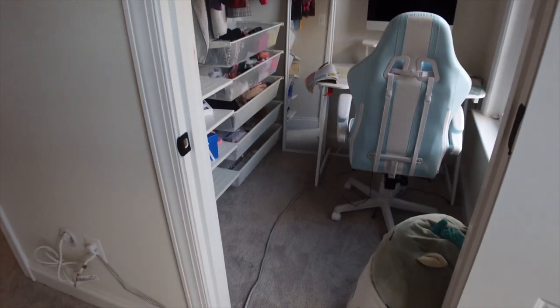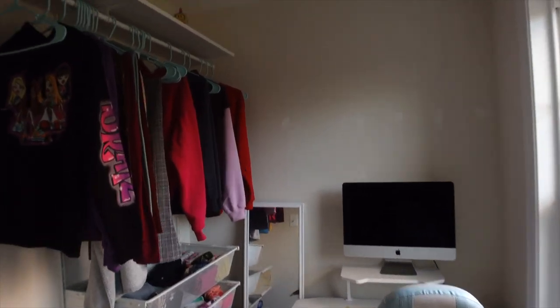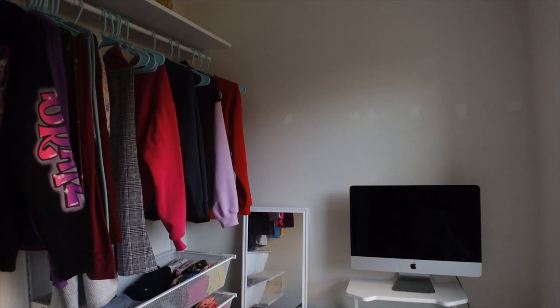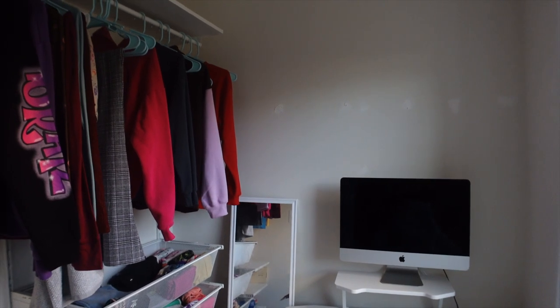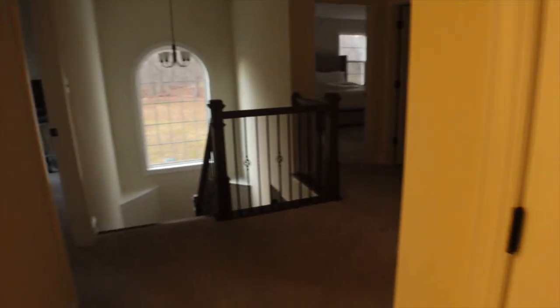We'll see. But yeah, so this is our closet. This is what it looks like right now. I started trying to patch the holes in the walls, which I filmed, so it's probably in the last video. But I have not come back to sand those and complete the process. And then let me show y'all Kane's room. I never got to show y'all his completed room.